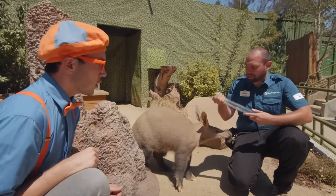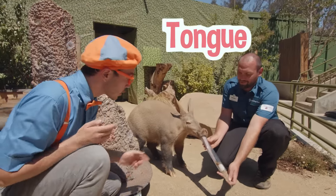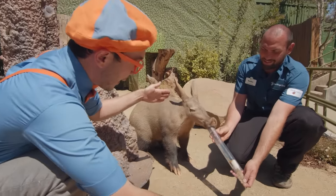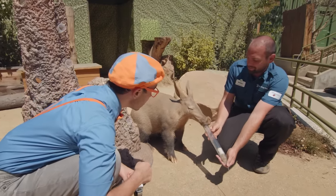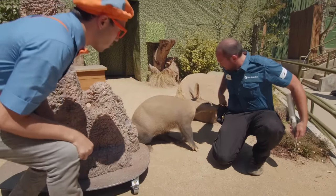All right, you ready, sweetness? Look, Bobby's showing us how long Zola's tongue is. Do you see that? Look, it's this big. Yeah, it is made for breaking into these termite mounds and eating all the termites inside. Wow, that is amazing. Zola, you are so amazing. She is a pretty amazing animal.